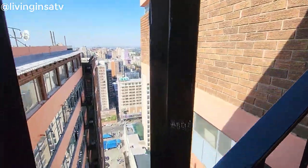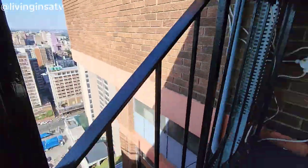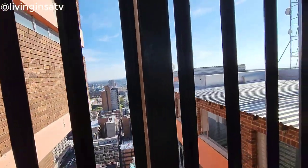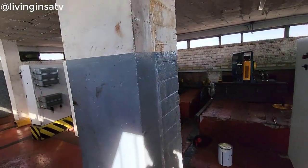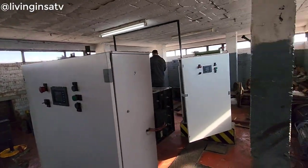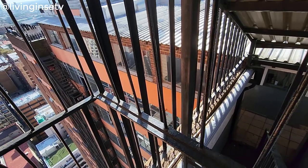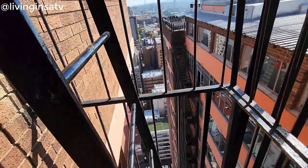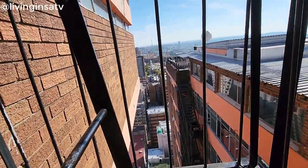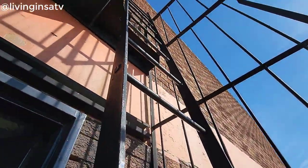People don't even understand how we risk our lives, eh? This is the engine. Okay guys, let's risk our lives a little bit just to have some fun and make sure I give you guys the best view of the city possible. So now I'm literally going to go on this crazy ladder, so let's do it.